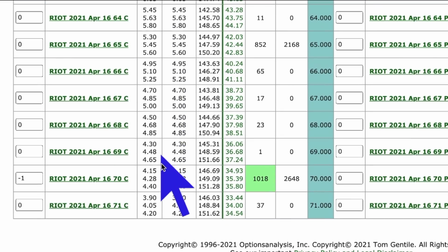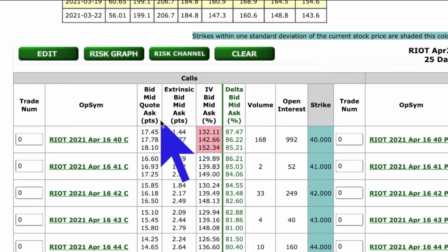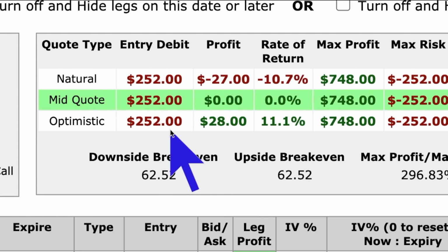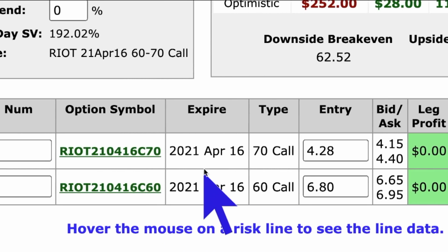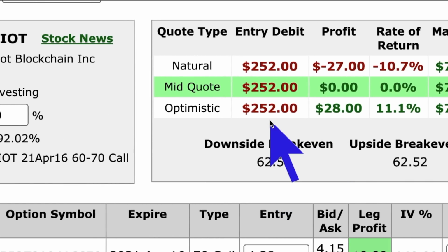But if we could sell the 70s and take in $4.28, let's see how that affects our position. So click on risk graph again. And now I have a trade that's going to cost a mere $252. That's $2.52. We come to that conclusion because what we take in for the 70 calls is going to help offset what we pay for the 60s. Again, buying the April 16th 60 calls for $6.80 and selling the April 16th 70 calls for $4.28 gives us that price of $252.